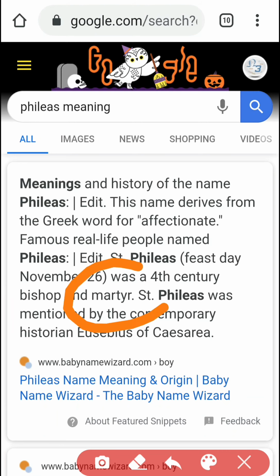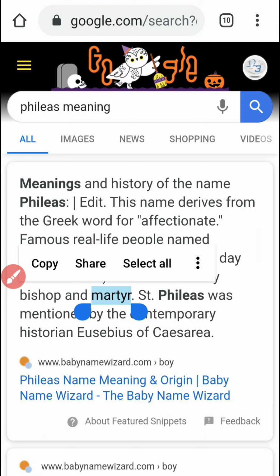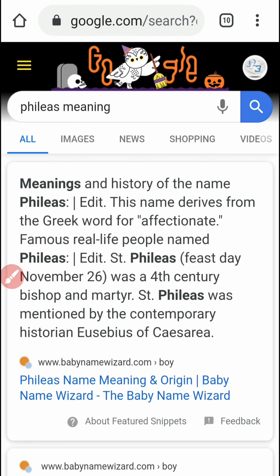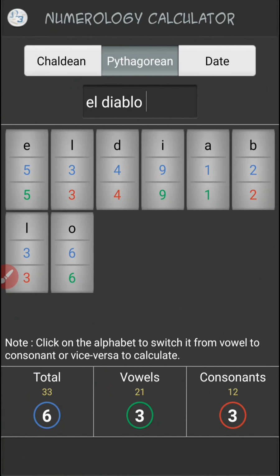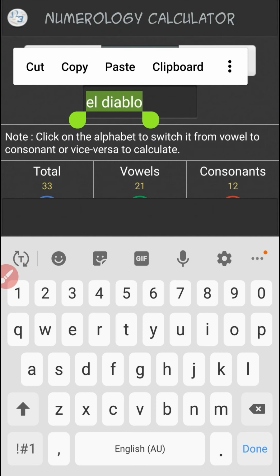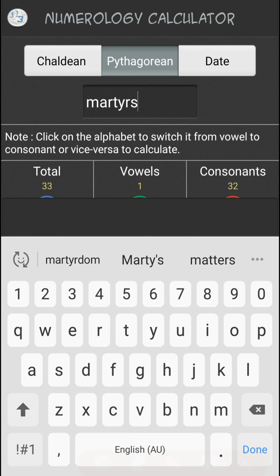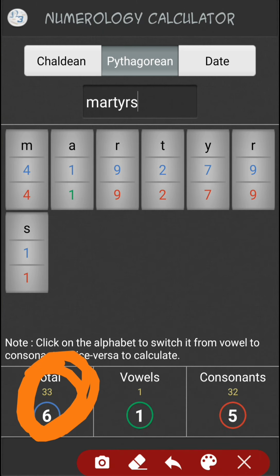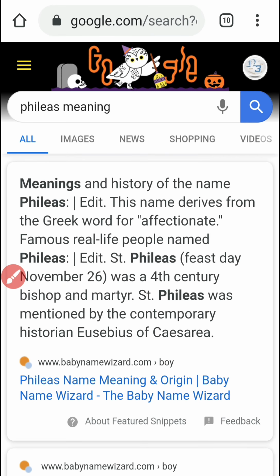And we've got a martyr here as well. So martyr, let's just see if we can copy that. Come on, finger. Martyr. Oh, that's right, it's martyrs. Because you just can't have one person sacrificing themselves. All right, let's get back to this.